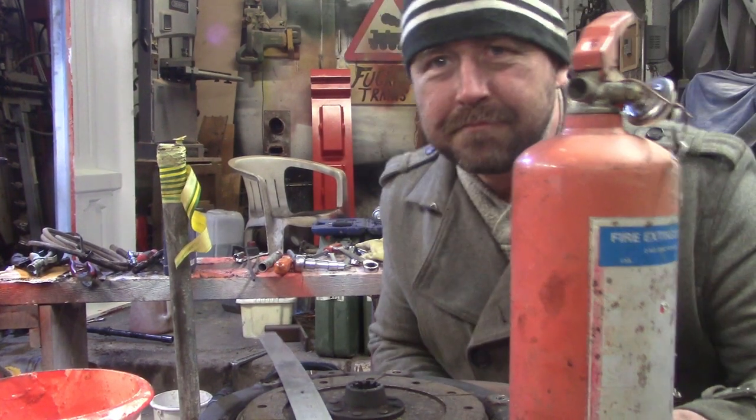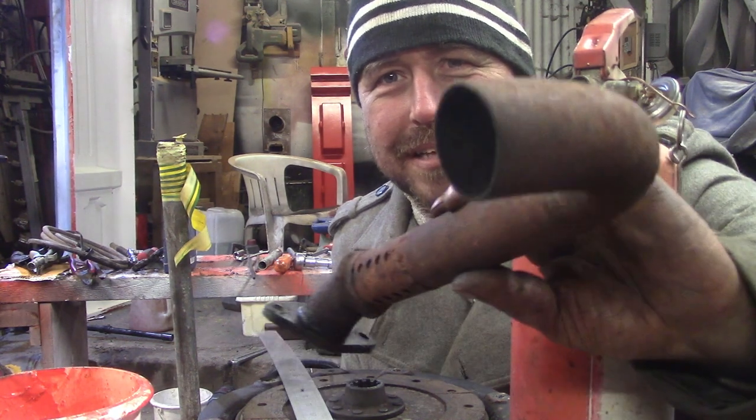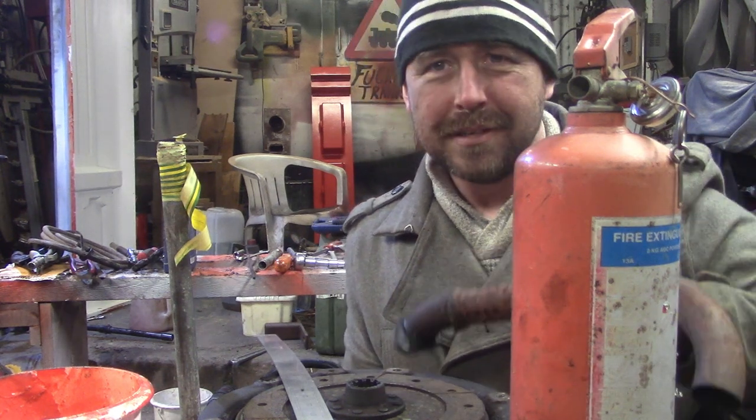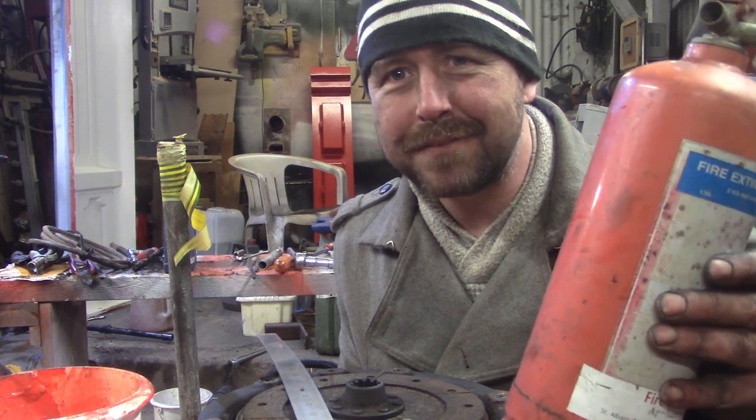Right, I don't know how much of the engine noise you could pick up on the camera, but that's all there is to the current exhaust whilst we're waiting for the clutch. I'll carry on tidying it up until that comes. Let's see what we can make out of this fire extinguisher.